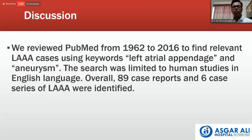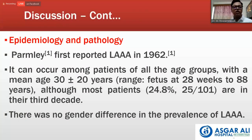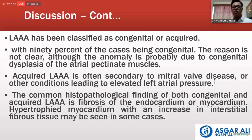We reviewed PubMed from 1962 to 2016 to find relevant LAA cases. Overall, only 89 case reports and 6 case series of LAA were identified. Epidemiology and pathology: first reported in 1962, it occurs among all age groups, and there is no gender difference in prevalence. It has been classified as congenital or acquired. 90% of patients are congenital. The reason is not clear, although the anomaly is probably due to congenital dysplasia of atrial pectinate muscle. Acquired LAA is often secondary to mitral valve disease or other conditions leading to elevated left atrial pressure.